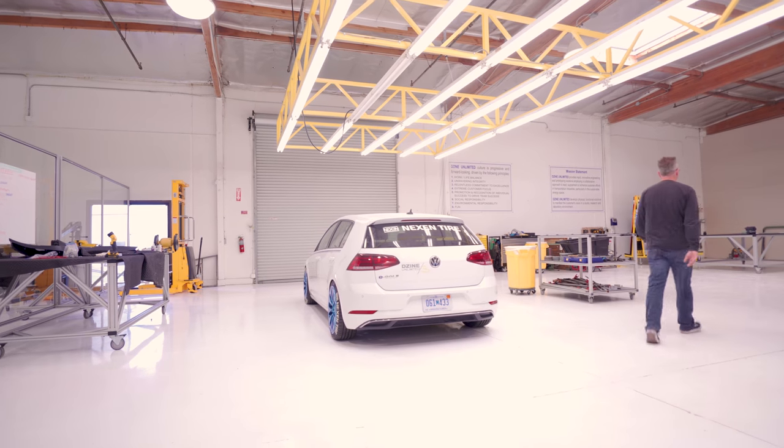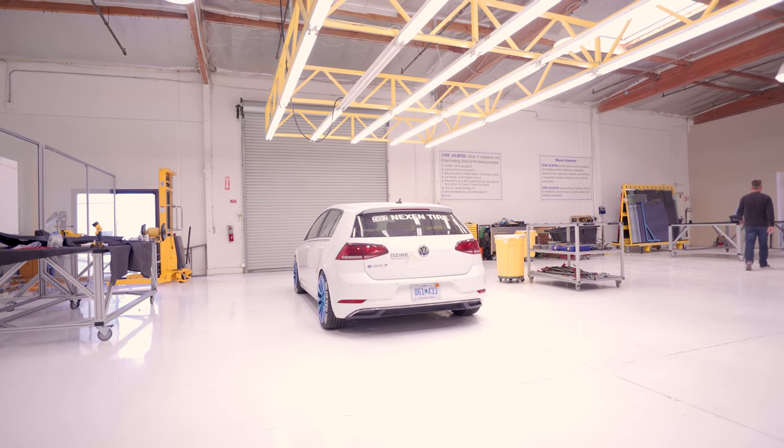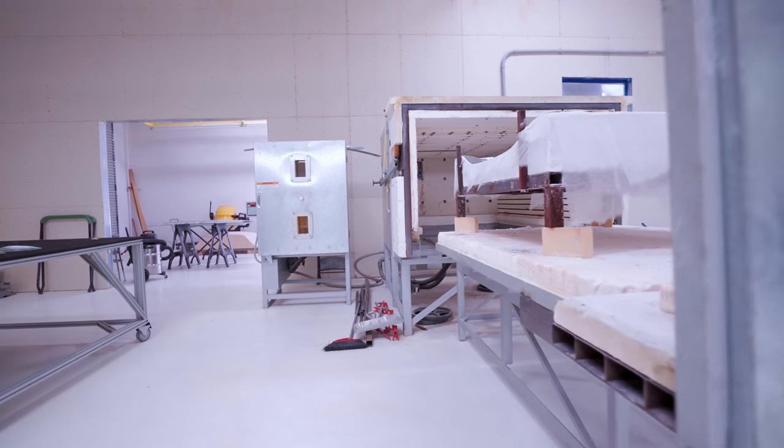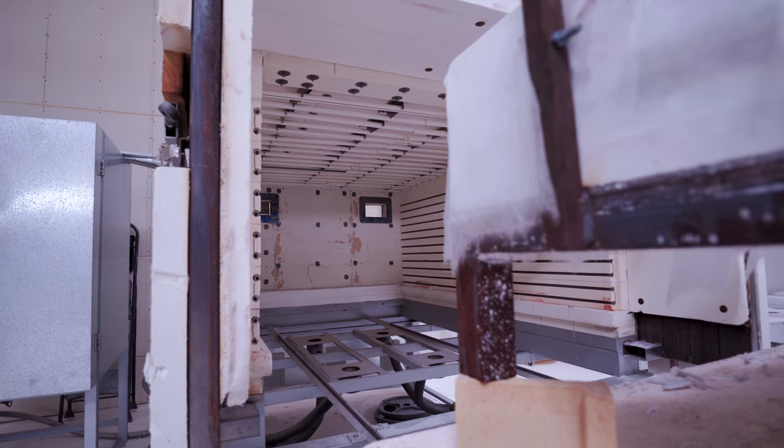Peter originally contacted me to be part of the 400R project to make the lenses for his new bespoke headlights. One of the things that we do at my company is we manufacture prototype automotive glass of all types, including laminated windshields and all kinds of backlights and side glass and so forth. And he reached out to me to actually manufacture a real glass lens for a new bespoke headlight assembly for the car.